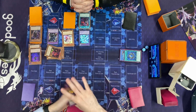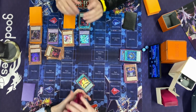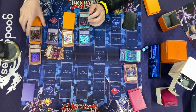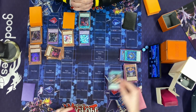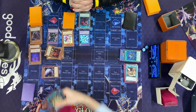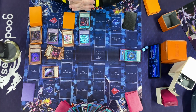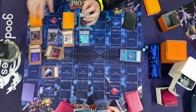Replenish those two to search for ritual spell. Sure. Can I read that real quick? Yeah, you go ahead. And I was going to need to special summon two. That's Gloom, target. Target Unicorn. Sure.